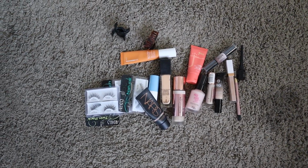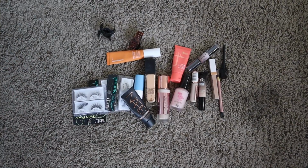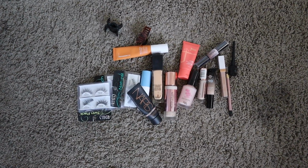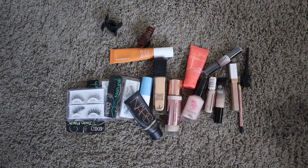I wanted to quickly show you guys the finished product of everything I'm decluttering. Those 2 clips are going to go into my bathroom. Everything else is going to go to a better home with some of my friends, and hopefully they get some use out of these products.